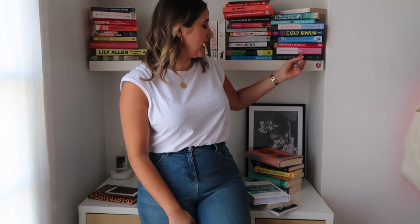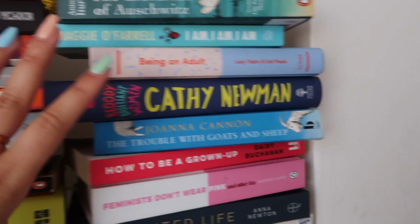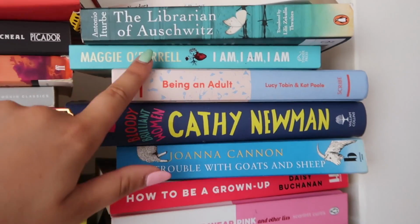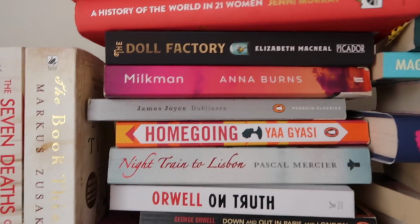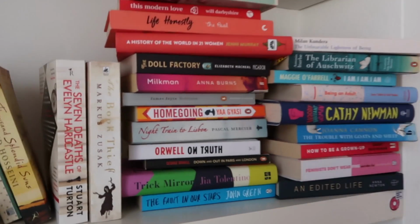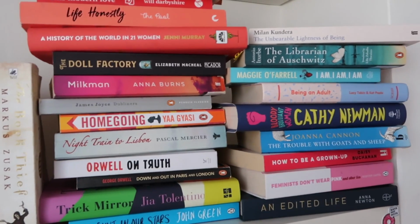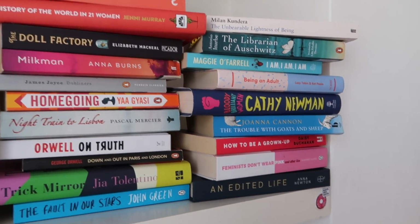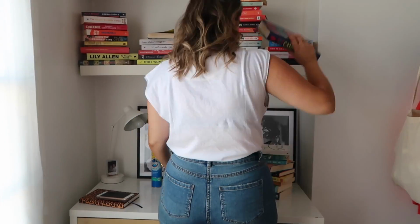I've got Feminists Don't Wear Pink, Edited Life, just a few bits, but honestly it's like half fiction, I would say. I'll bring you close so you can have a look. It's a lot of non-fiction, but there are some fiction bits. Actually, I don't think it is fiction. There are a few fiction bits here and there, but largely this is non-fiction. Well, it's about 50% non-fiction, which I don't feel so bad about because I don't necessarily read non-fiction from start to finish. And now I'm going to go through and decide what I don't want to have in my room.